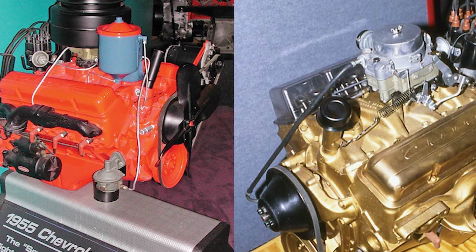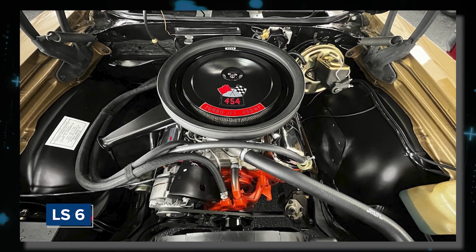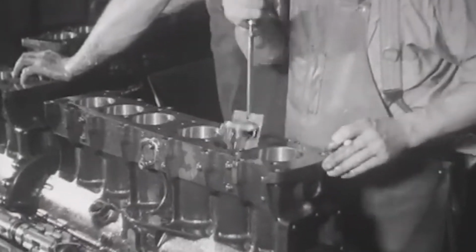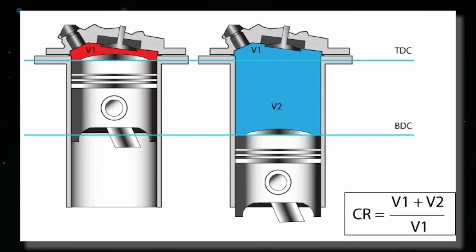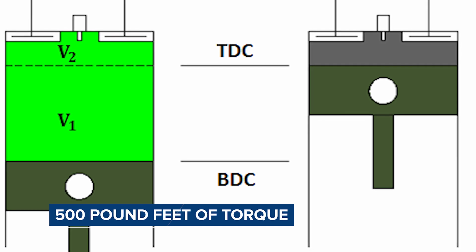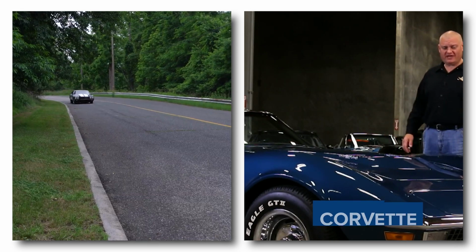When it debuted, the 454 came in 2 powerful variants, the LS5 and the LS6. The LS5 was built for those who wanted a blend of everyday usability and muscle. It featured a hydraulic lifter camshaft, a 10.25-to-1 compression ratio, and a 4-barrel carburetor, pumping out 360 horsepower and 500 pound-feet of torque. It found its way into models like the Chevelle SS and the Corvette, offering serious performance with a touch of refinement.